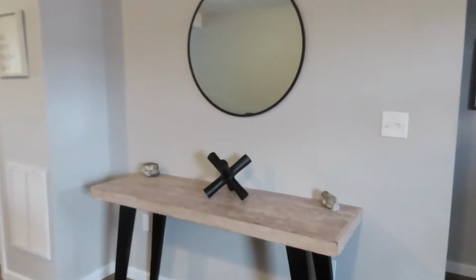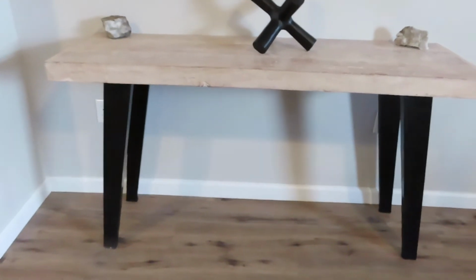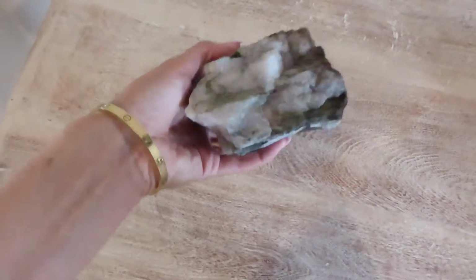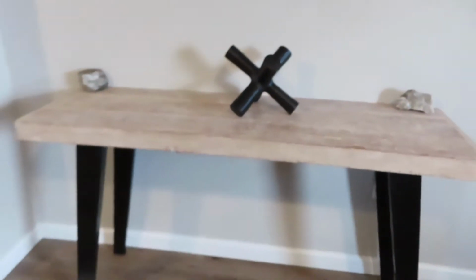Okay, I also want to show you guys this buy that I got on Facebook Marketplace. It's from Home Goods originally. I am absolutely in love with it. It has steel or metal legs, but they're black, and I love the finish of this. It just went perfect. And then these are just two random rocks. I'm weird, I like rocks and things, but I don't know if I'm really gonna keep them here. They've just kind of been here since I took them home. Look at this one though. Pretty cool. So this is how it is for now.